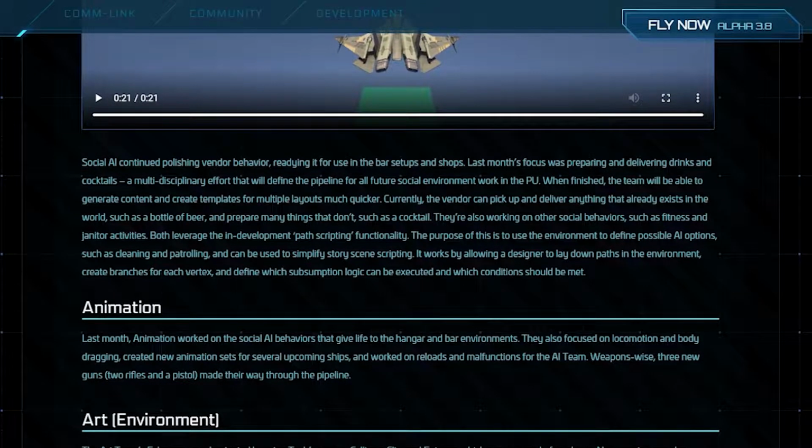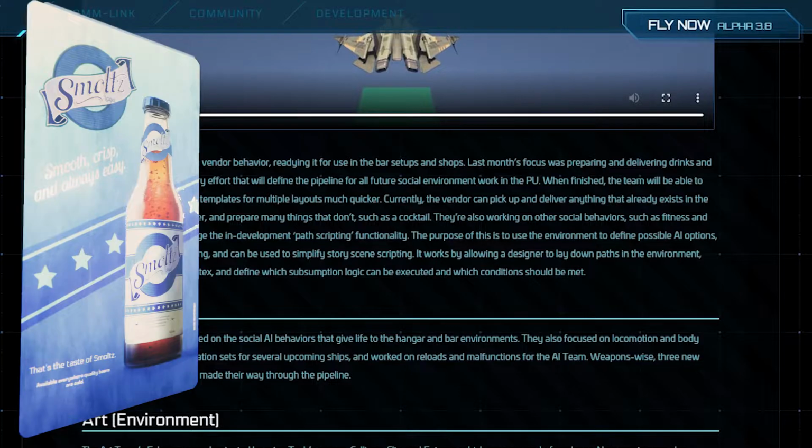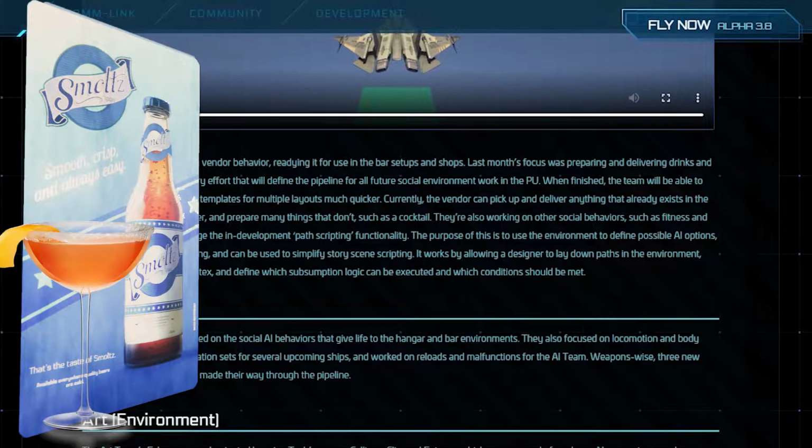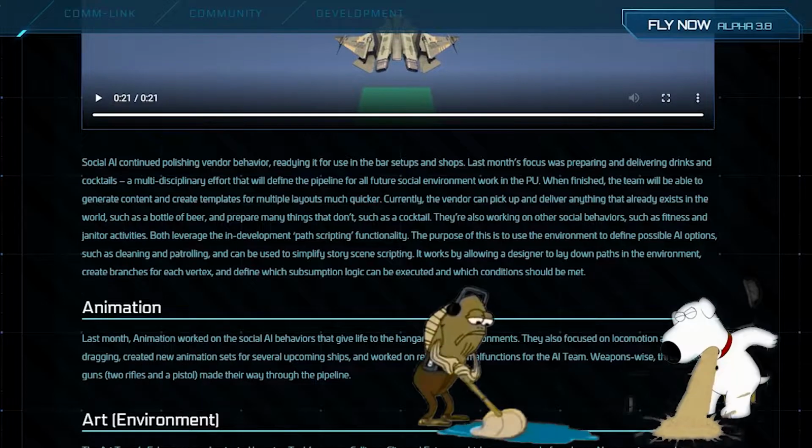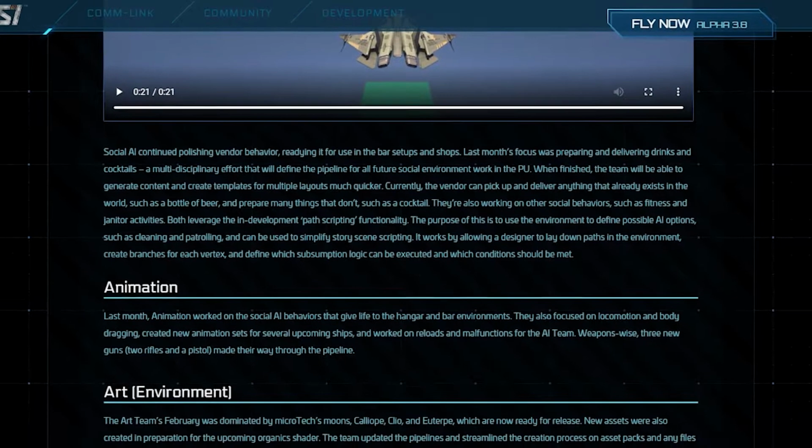Social AI continued polishing vendor behavior. Currently, the vendor can pick up and deliver anything that already exists in the world, such as a bottle of beer, and prepare many things that don't, such as a cocktail. They're also working on other social behaviors, such as fitness and janitor activities. So, NPCs mopping up high fidelity puke from Wallace Bar confirmed.